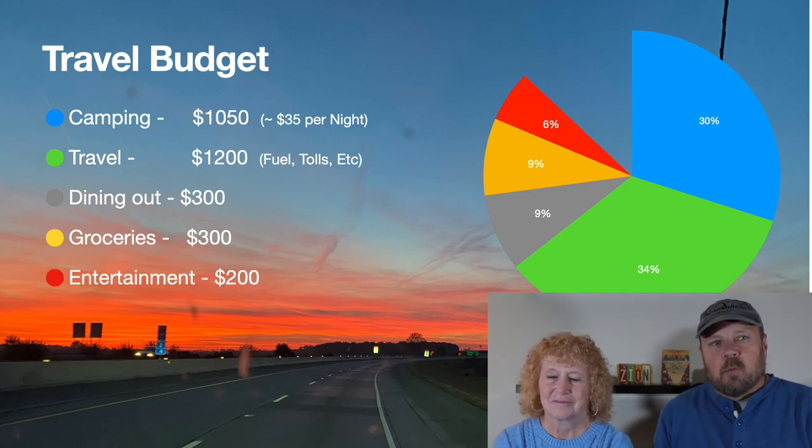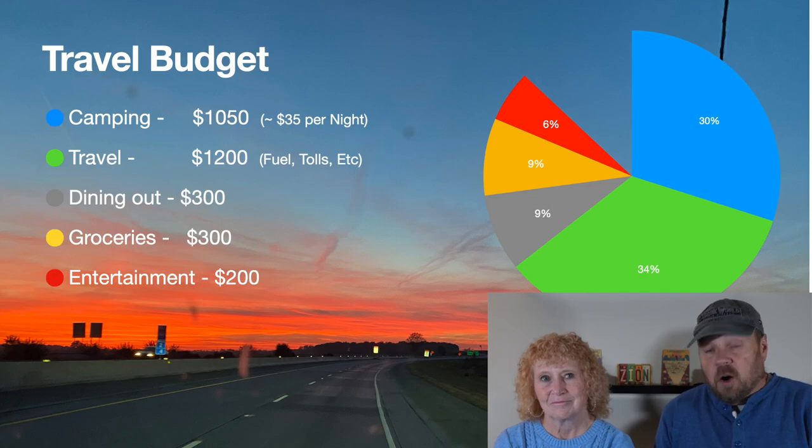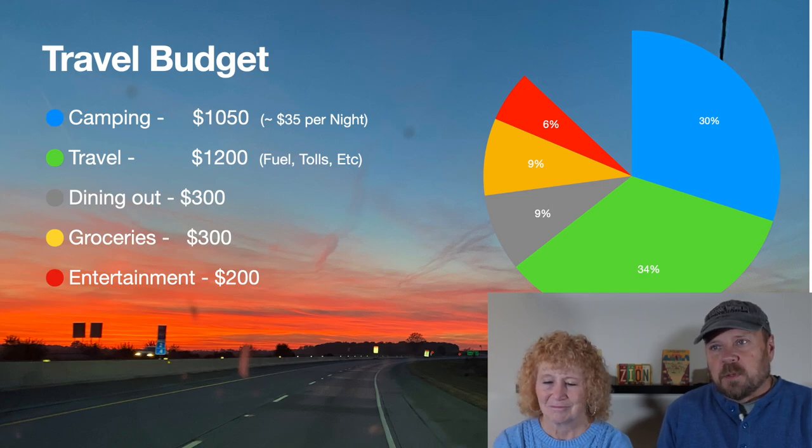The next category is entertainment. This is what we would spend to go to museums, to theme parks, or anything we do that we film and bring to you guys in a video. If we spend money on that, this is where it is. We budgeted $200 per month, and that's 6% of our budget.